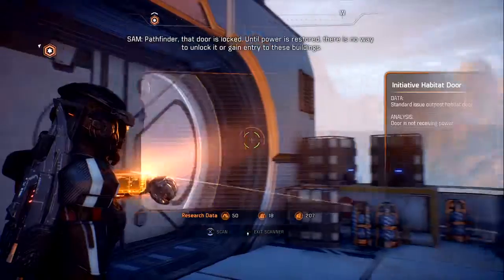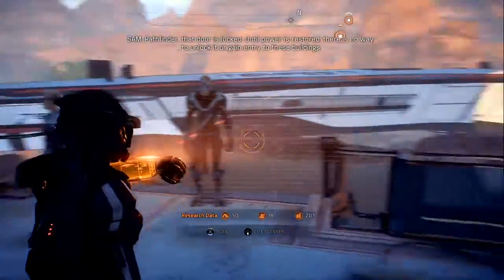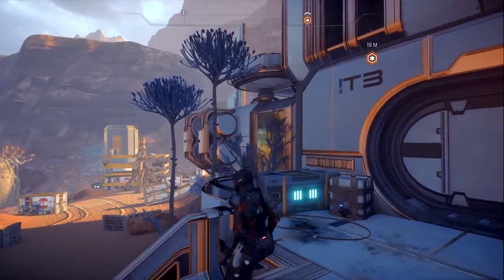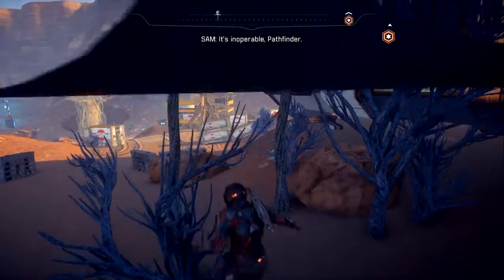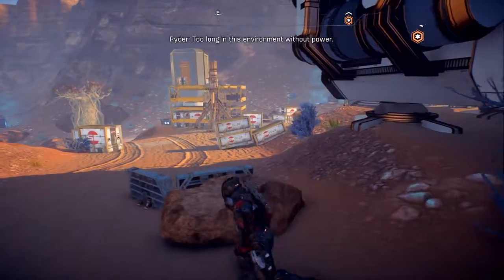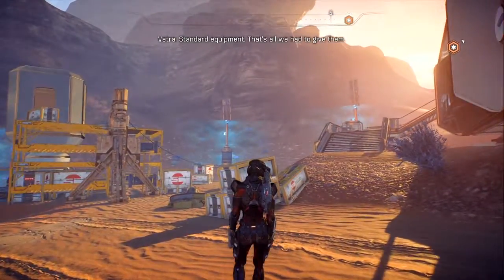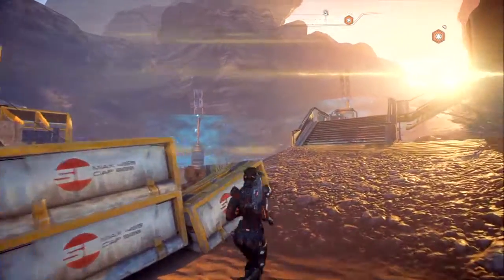Pathfinder, that door is locked. Until power is restored, there is no way to unlock it or gain entry to these buildings. It's inoperable, Pathfinder. Too long in this environment without power. Standard equipment. That's all we had to give them.